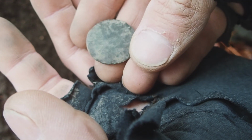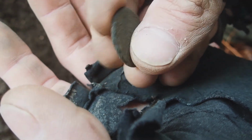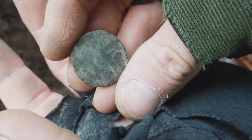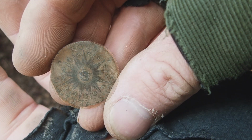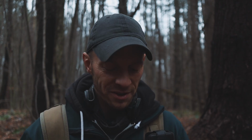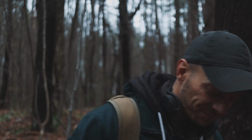Now that it's drying out, you might actually get a little bit better details on this. This side again is gone, but the side that matters here looks good. 1780s on this coin. The ties to US history doesn't get much better. That is a day maker, a month maker. Find of the day, easily.